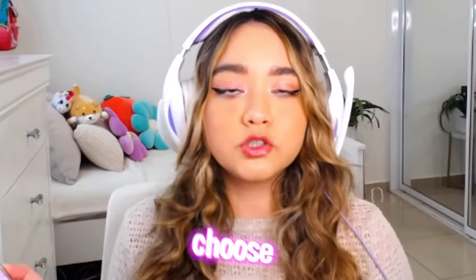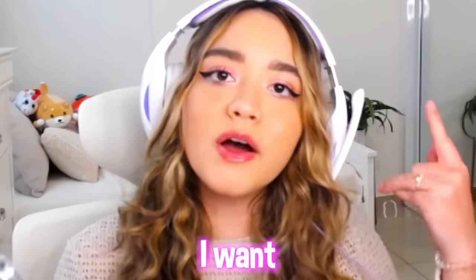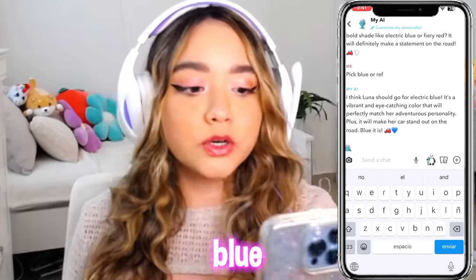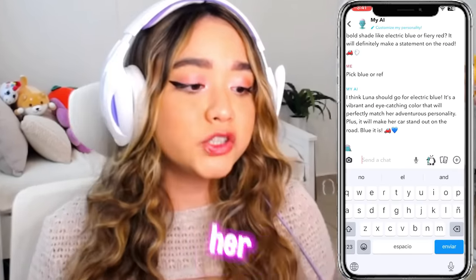Okay, so I have the option to choose between blue or red, but like, I want the AI to do this. Pick blue or red. Okay, electric blue. It's vibrant, eye-catching, that will match her personality.